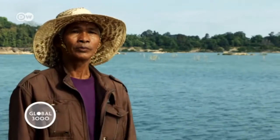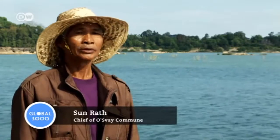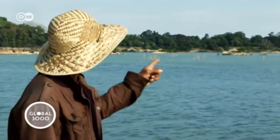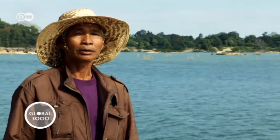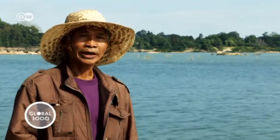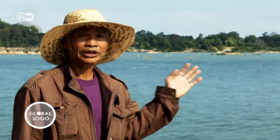I represent 600 families, more than 3,200 people in all. I'm very worried. If our neighbor Laos dams the Mekong, rotting biomass will have a serious impact on the quality of our water. The dolphins will disappear, so will the fish. In the dry season, we'll have too little water. When they open the floodgates during the rainy season, it'll be dangerous for humans and animals near the riverbank.